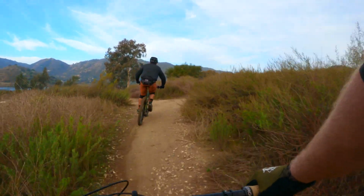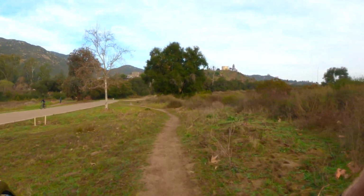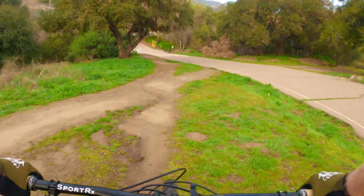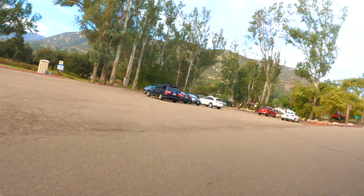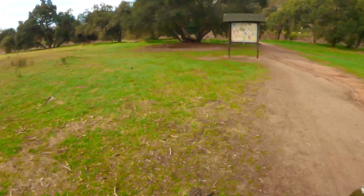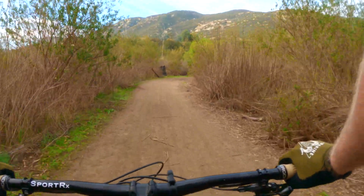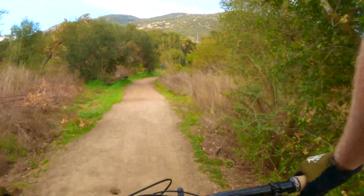All right, this is gonna take us out to the road. I'll bring you back when we get back to the trail. Oh, somebody put a bunch of sticks in my tree. That sucks. All right, we're back on the single track. Well, single track-ish. This is a good mix of single and double. And we're gonna ride this for a bit.